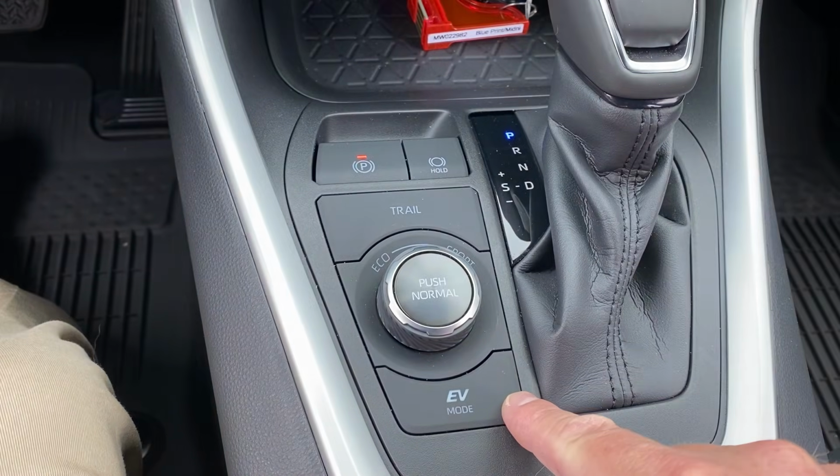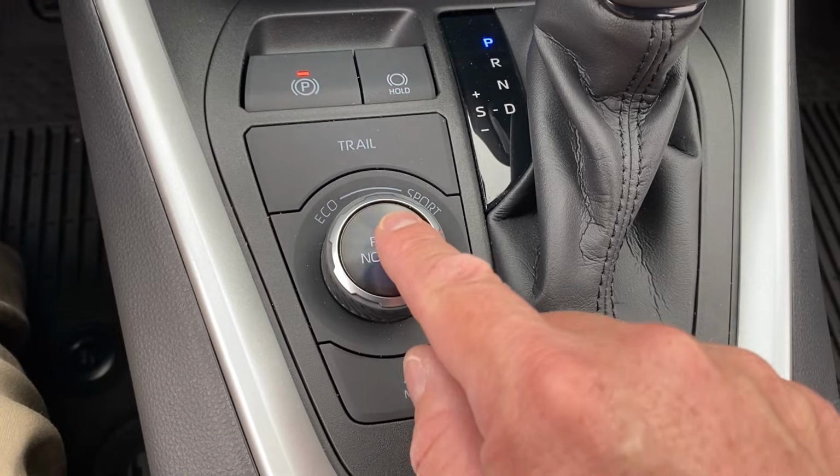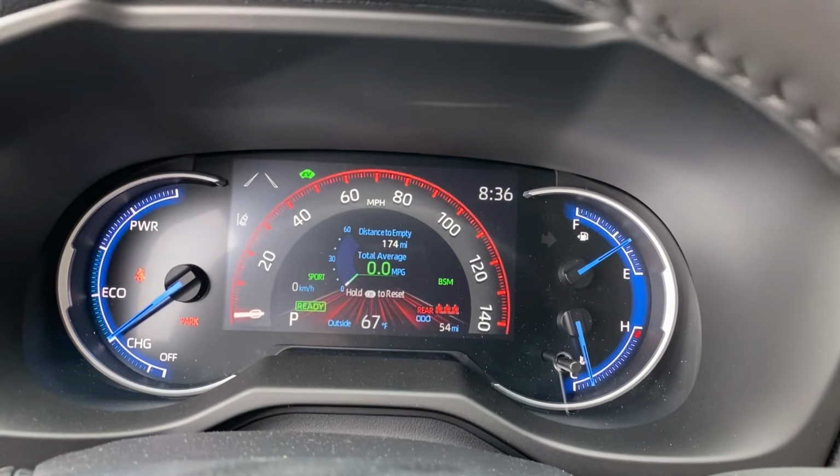So I'm gonna turn it to off for trail mode. EV is electric vehicle, for about a half a mile it can drive in just electric. That's at low speeds. Push for normal. We're gonna turn it to the right for sport. Okay, normal, sport mode. It says we're in sport mode.